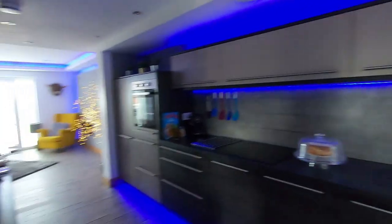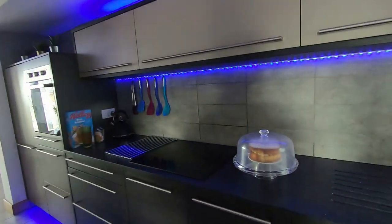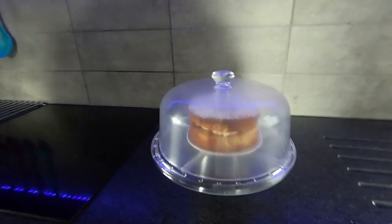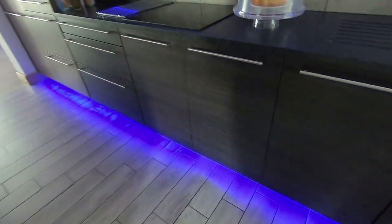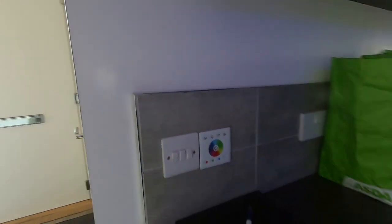This is the kitchen area. I've already got some things set out, so ignore that. And you will always get a cake made for you for your arrival, which is like a Victoria sponge style cake. Full kitchen facilities. You can see on the ground there, everything works with this lovely LED lighting. You can control it at the wall right here.